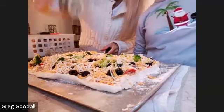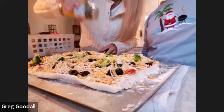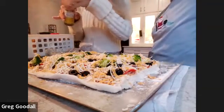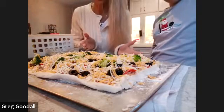Parsley is good on everything, to me. So we'll put a lot of spices, like we are generous with the spices as well. And this is it. We are done.